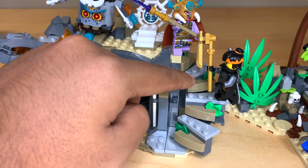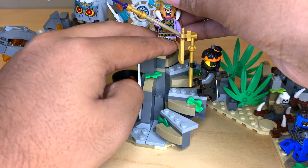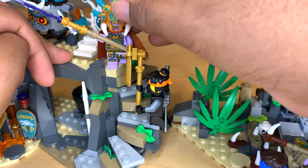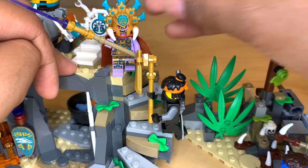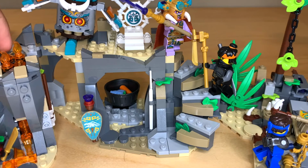I love the way these stairs are built. I love this figure, Chief Mamatus or Mamatus. I don't know how you say his name, but this is an incredible figure. I love that headdress and all of the prints on him. Cole is fine, but he's not my favorite ninja from this wave.